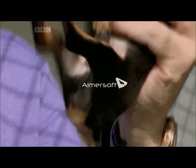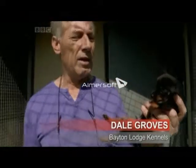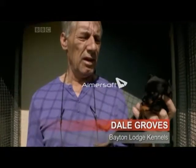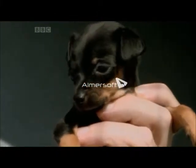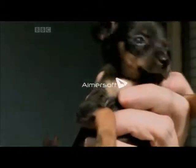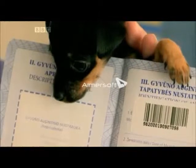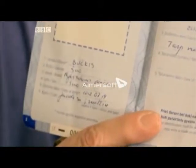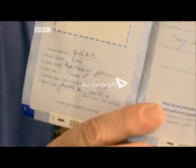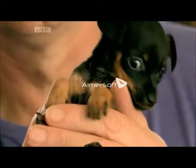There's no puppy love here. The smugglers are pursuing hard profit. They can buy these puppies in Lithuania for probably €50, even less. The price of these dogs in England would probably be anything from £600 to £800 for a little miniature pinscher. While the dog's passport says he's 6 weeks old, his tiny frame gives the game away. The information with his date of birth is completely fake.